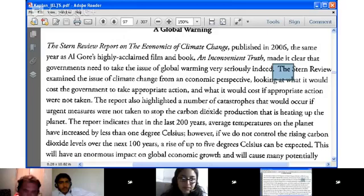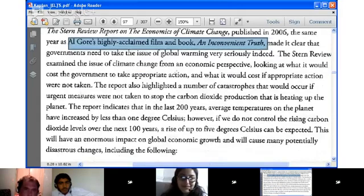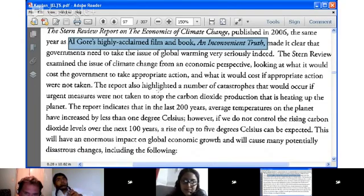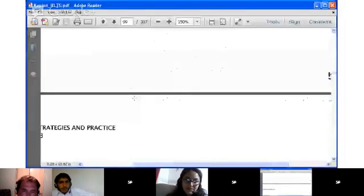Wait a minute. It does, however, mention Al Gore's film and book, which is another study. All right. So maybe still possibly. I don't know. How about balancing act? Is there anything about balancing here? No. And what was the other one that we possibly thought of? I forgot. You guys remember? Long-term solutions. I think that comes later.